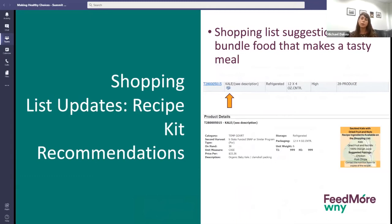And so we are now promoting products and recipes so you can do a bundle-based order to ensure that your community members can make a meal with the foods you're receiving. So we're promoting just a little bit more strategic ordering with these. Again, you'll see the cal is listed with that camera icon. You click on that and it has a small description just of what that cal is itself.